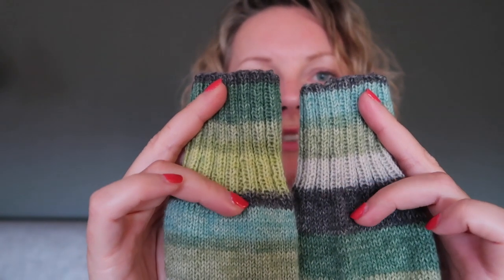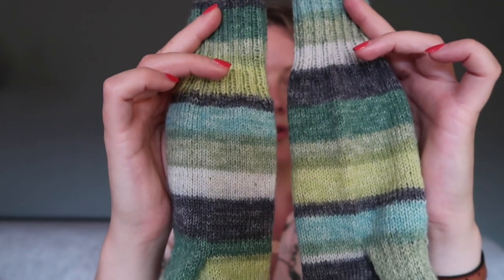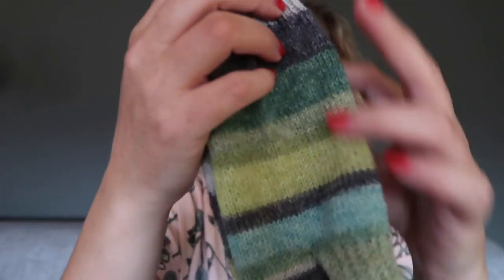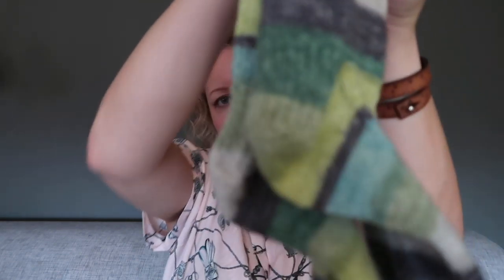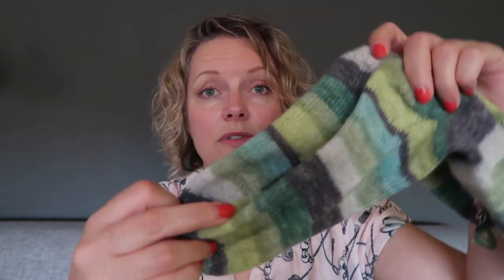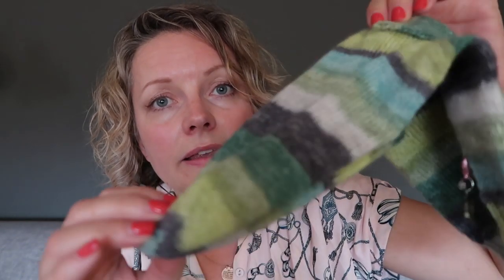You can see that this one is a tiny bit longer, the cuff is a tiny bit longer than the first one, but that's fine. And the length of the leg is, you know, probably a couple of centimeters longer on this one. But the most important thing is that the foot seems to be quite similar.